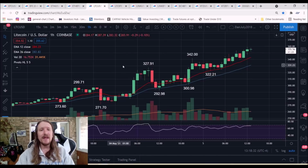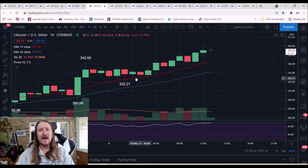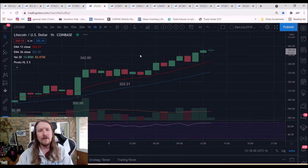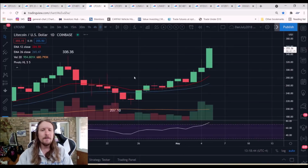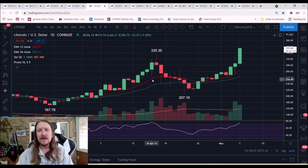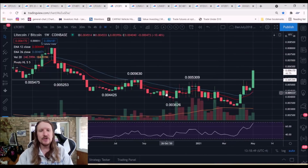So all-time highs are in play. The hourly uptrend is our short-term guide. We can say as long as hourly EMA 12 is support, the bulls have absolute complete control. And when we lose that, we'll zoom out and we'll look for a 4-hour high or low. But all-time highs are in play, and the bulls are salivating for them. LTC, BTC, there is your breakout.